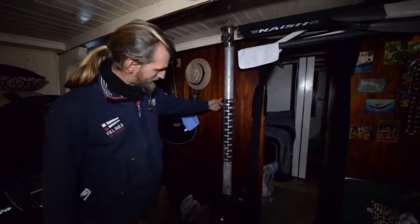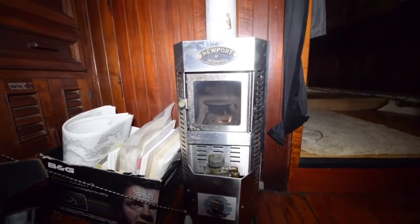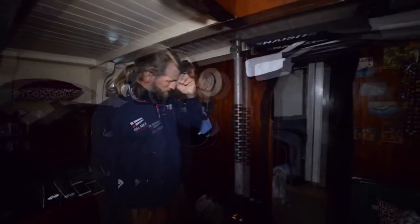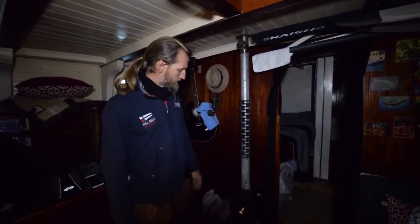Good for Alaska is this diesel heater. That's making it really nice, warm and cozy here. For all the guys who are interested in any specs, it's burning 2.5 gallons per 24 hours, something like this. Wow. So it's pretty effective.